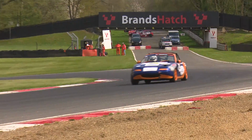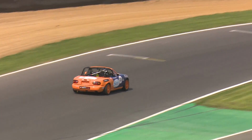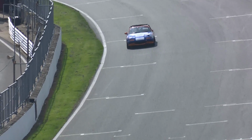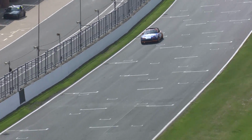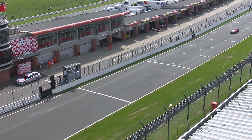Through the right-hander at Clearways as he goes, you can see he's really taking it quite easy now actually as he turns out onto the pit straight. And so round number 1 of the Davanti Tyres MX-5 Cup by 5 Club is won by Paul Maguire. A dominant victory here in race 1 at Brands Hatch. He's pretty happy with that, I think, as he streaks across the start-finish line.